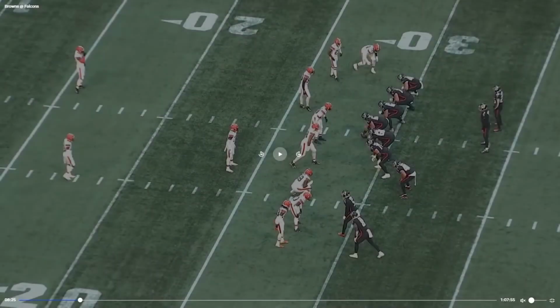Alright guys, we're going to start this video today talking about Mariota, and I want to start with a good play that I saw from him. On this particular play, he's going to go to his check down, but it's the way that he goes to his check down that makes this a very good play in my mind.